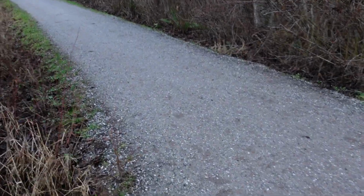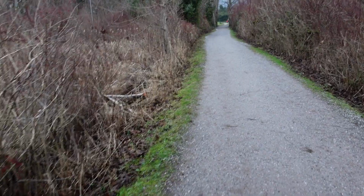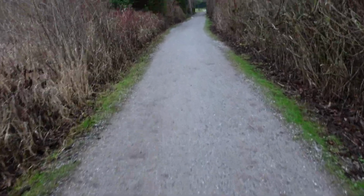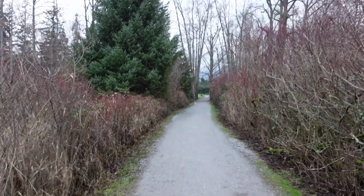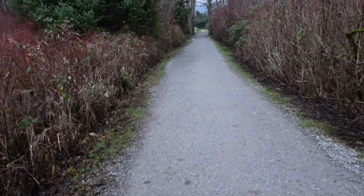Let's get back on the trail. It looks like there's a road up here. So maybe we got to the end of it. You can see ahead there. There's a bunch of vehicles driving in and out.